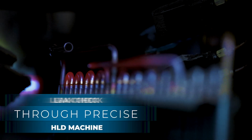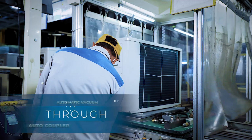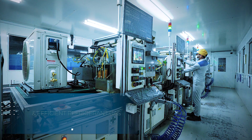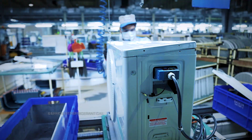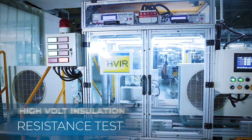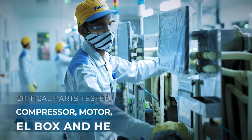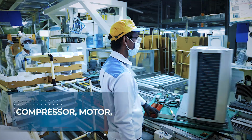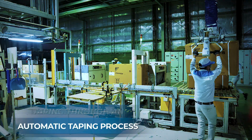After brazing, the unit is pressurized and checked automatically. Next, it goes through an auto vacuuming process. With the help of the RFID data, the unit is then charged with refrigerant automatically. The ODU also goes through an automatic HVIR test, same as the IDU. Subsequent to that, there is an advanced running test, PC label matching, and all critical parts being tested. The units are then packed and taped and prepared for shipping.